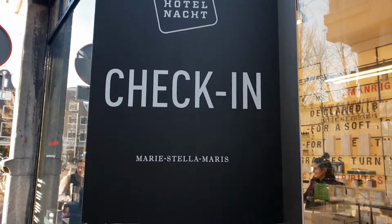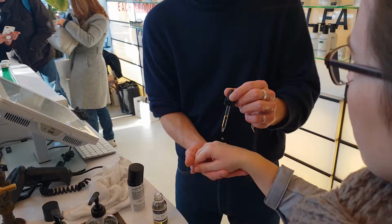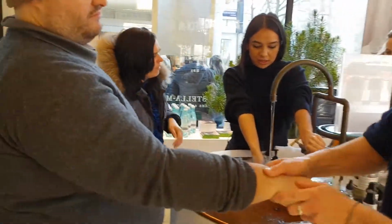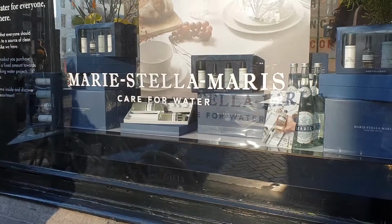Stella Maris, and they have some really good products. We both got a little hand treatment. How was it? It was nice. It smells like rosemary. It smells really good. And we've learned a little bit about the company. Most of it is all natural, and they do everything they can to love the environment, and it's made in Holland. Yeah, a Dutch company. So if you order it online, it comes from here, which is awesome.